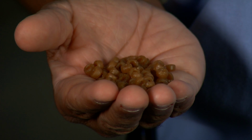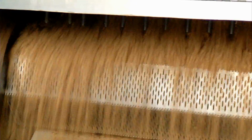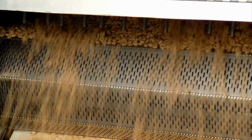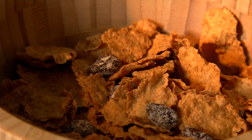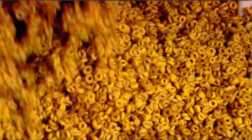Next, the dough is shaped into the O's and the pillows and the flakes that you're used to seeing in our great products like Wheaties, Cheerios, Lucky Charms, and Chex. Once the cereal is made, we'll toast it, and that's where you get our Wheaties product, or we'll puff it like popcorn, and that's where you get Cheerios and Lucky Charms. We finish by adding ingredients like sugar, raisins, nuts, and then we'll add some nutrients like vitamin D and calcium to make our products robust and healthy.